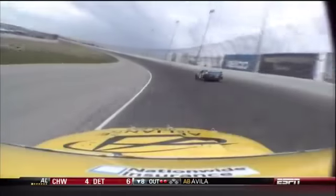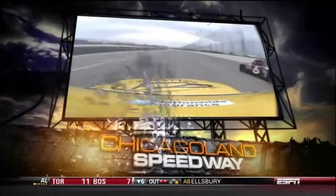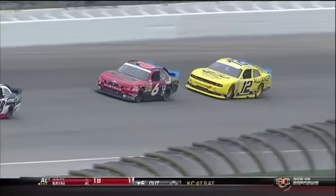Lost the lead for just a little bit to Sam Hornish because he's slipping and sliding. And Sam almost slips and gets it to him. Yeah. Still under yellow, so let's get it back upstairs to Allen for them to get ready to go back to green.